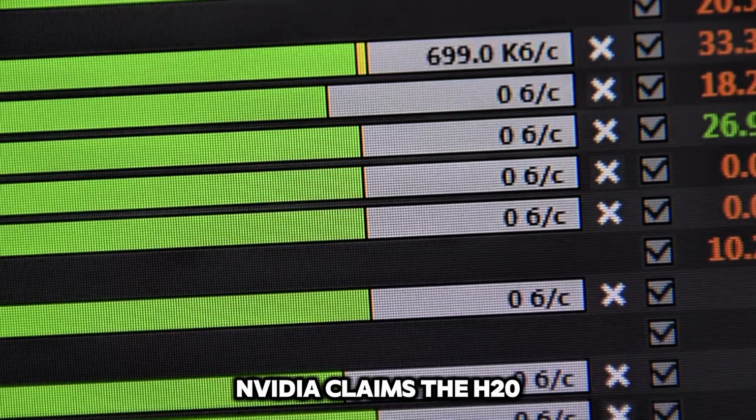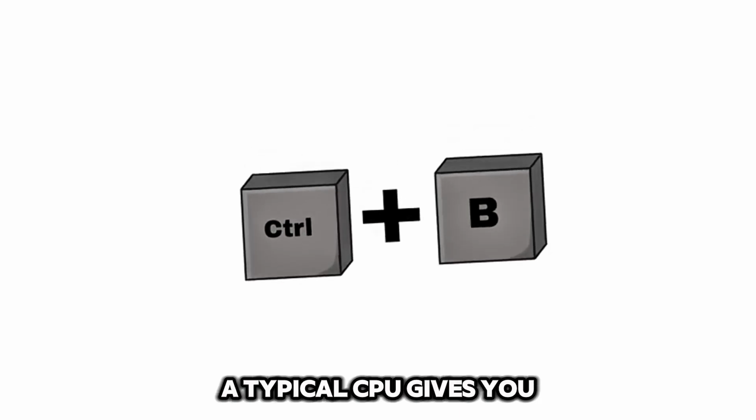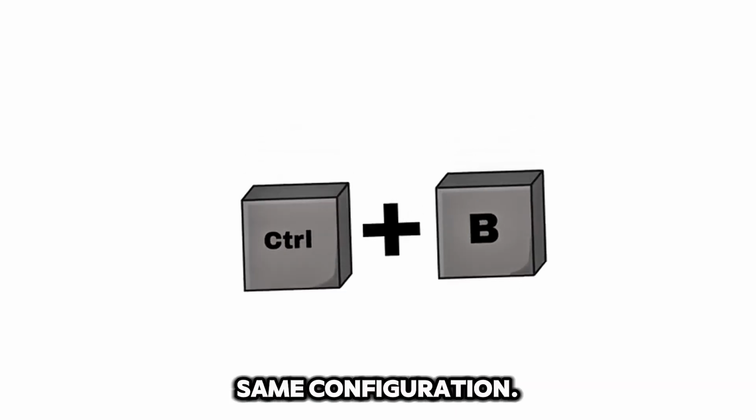NVIDIA claims the H20 delivers up to 30 teraflops of INT8 inference performance. To put that in perspective, a typical CPU gives you around 1 teraflop in the same configuration. In practical terms, that means what used to take 120 milliseconds per image on a CPU drops to just 12 milliseconds on the H20, 10 times faster at a fraction of the power consumption.